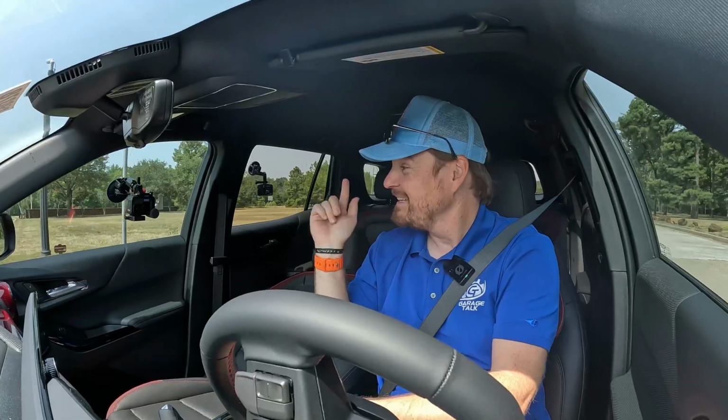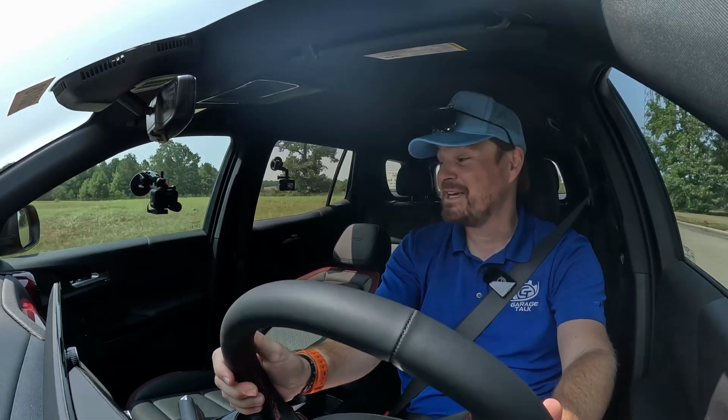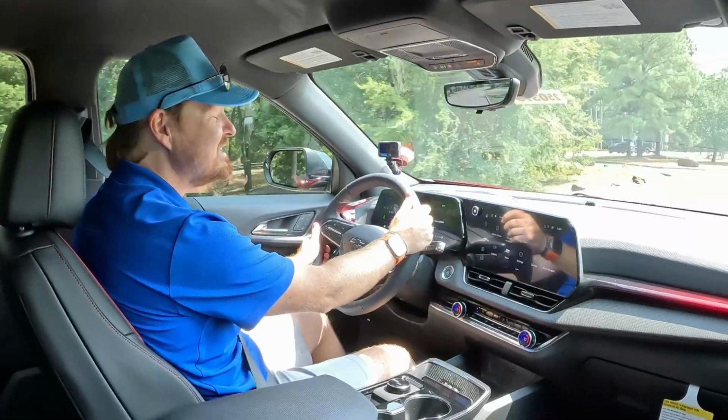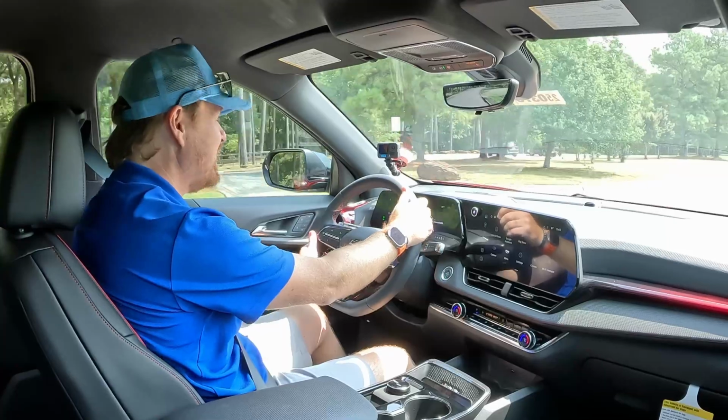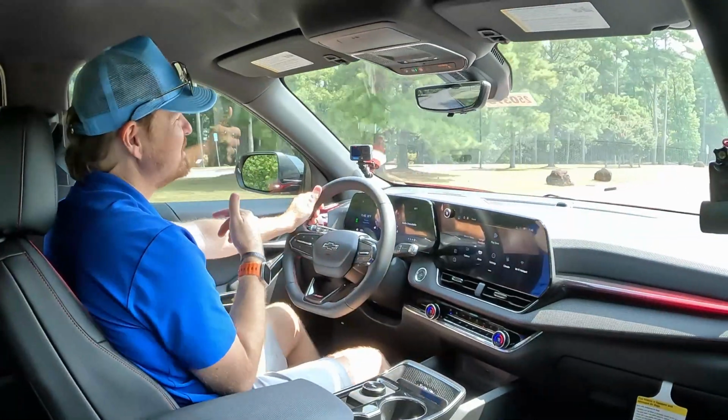But getting in an Equinox, I first want to say I had a 2011 Equinox. There, yes, was a generation in between, but this is nothing like my 2011 Equinox. This is a very, very nice vehicle that has impressed me from top to bottom, from nose to tail.